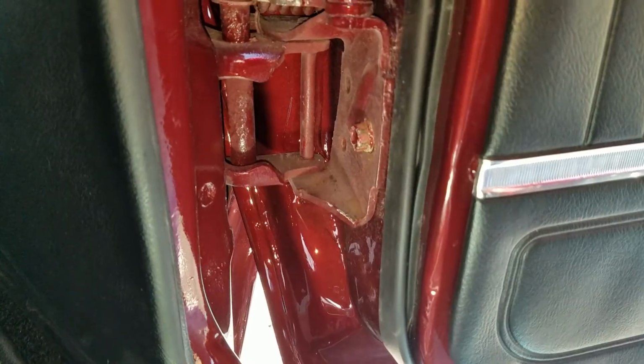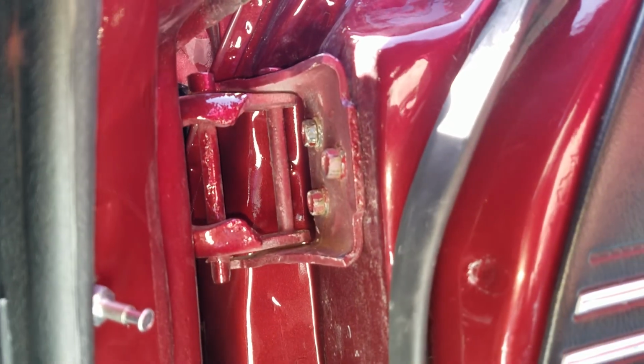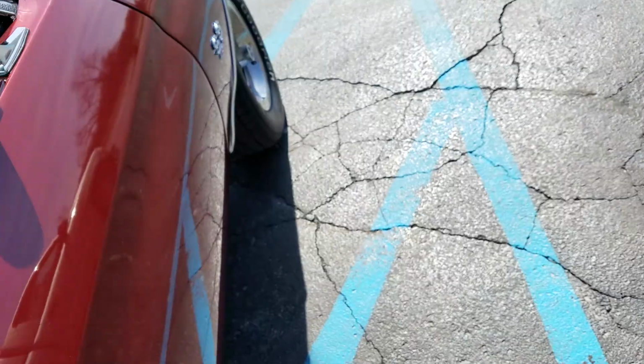Door corner skin, there's still a line there. Might have had a little bit of repair work done. Jams are done up pretty good. Some of the bolt heads could be touched up a little bit. Look at, they had to adjust that door around a couple times to get it to fit just right.